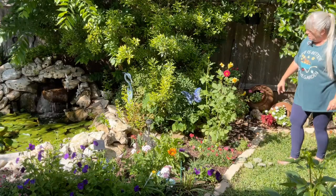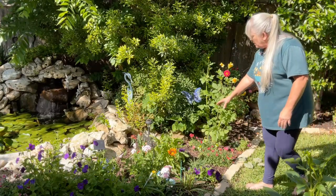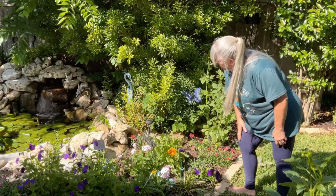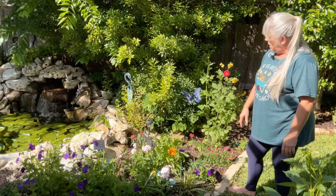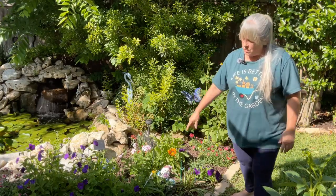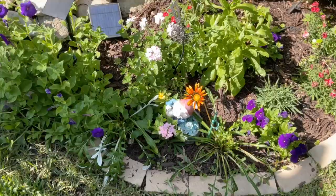which may be why these are hanging on as well as they are. And then over here, I've got Sweet William, calendula. Actually, I've gotten some very unusual, it's the first time I've ever grown it, some really pretty flowers from that. I'm going to bring you in closer. I want you to see some of the stuff I have over here.